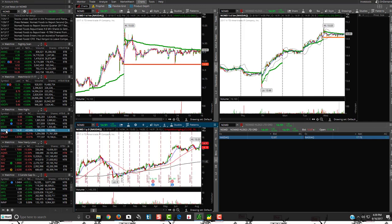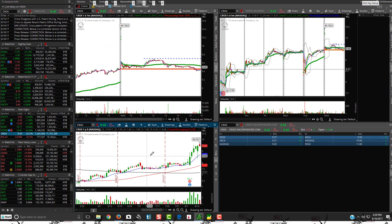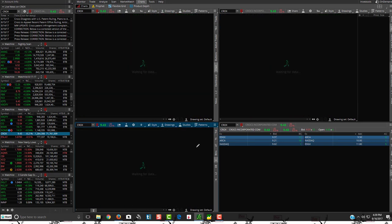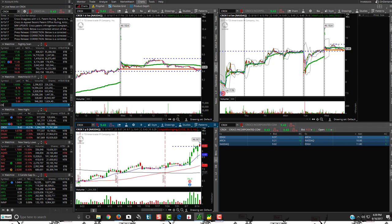NOMD. Crocs. Crocs has been going a little bit crazy lately. Now this one, this might be a first red day tomorrow, potentially. 939. This might be one to watch. Not first red day, but look at that. See how that came flying down like that? This one could have some volatility to it. So I am going to put that on the watch list as a potential short, or, you know, it may go up, but this had a really big drop the other day, so it might come back down again before it goes up. So I'm going to keep an eye on it.